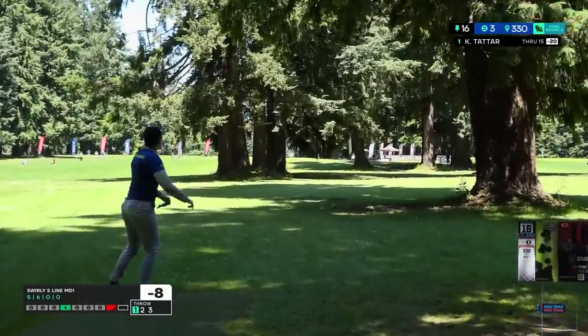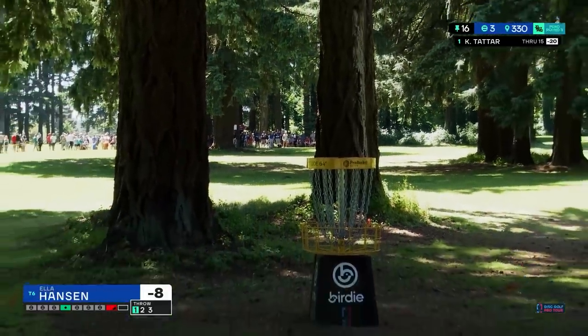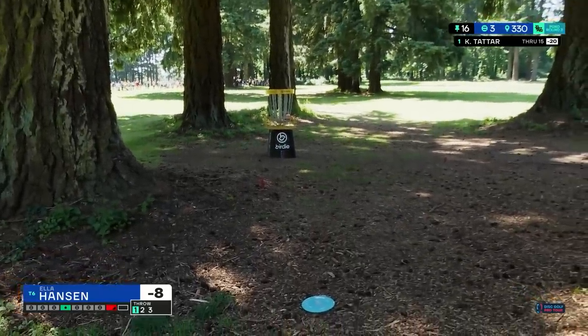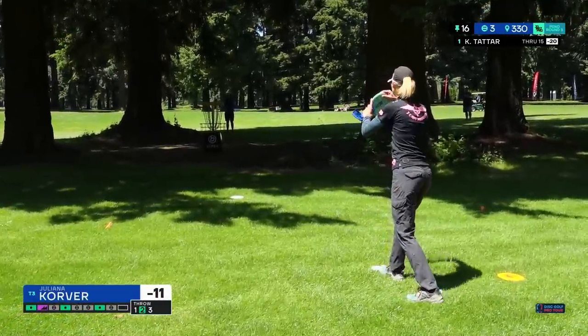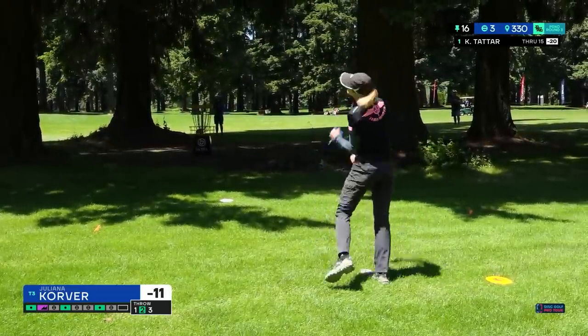Oh, interesting. That's a swirly MD1. Look at all this power on this mid-range. Tries to ring it up. Oh, speaking of which, I got to give a huge shout out to Maria Oliva. She was on my card. She threw in her Thought Space Votum. It was beautiful. It was on film. Go check that out. Super cool ace.